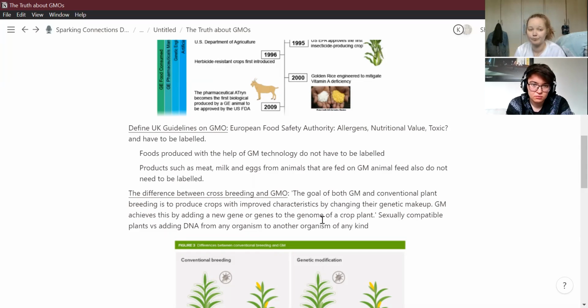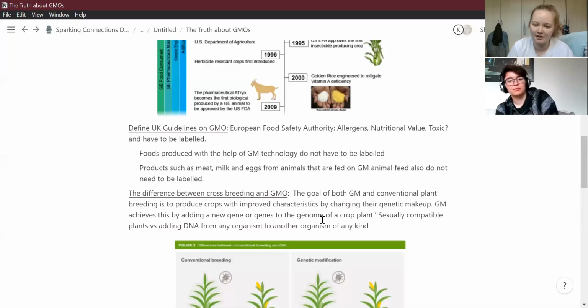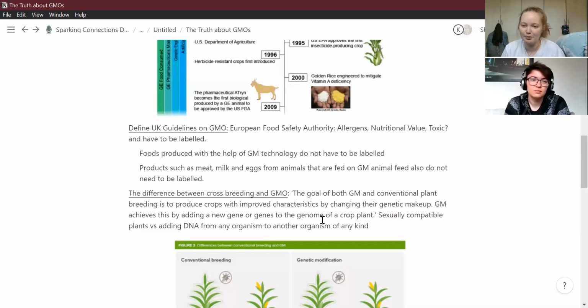I don't think I've ever really taken note of GM on a label. Me neither. Interesting. But then also we're not very concerned with GM food and things. No. Like we're not gonna put something back just because it's genetically modified.